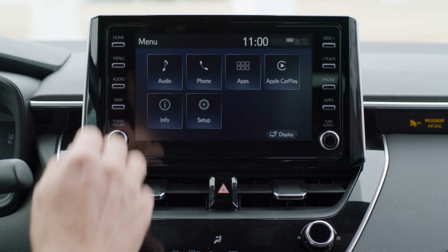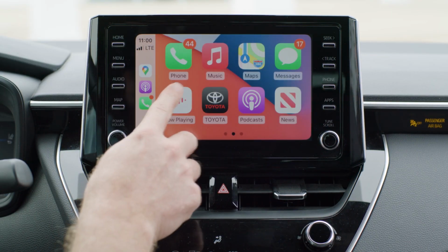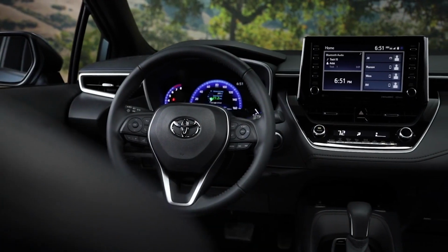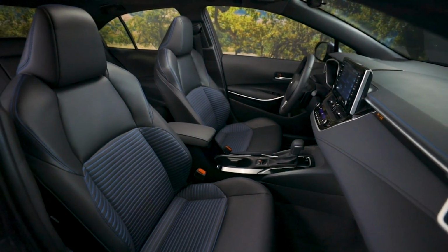The base Corolla comes standard with this 7-inch touchscreen and Apple CarPlay. But there is no Android Auto on 2020 models, so if you need that, look for a 2021. Frankly, I would recommend trying to find an XLE or XSE trim level. Those have some nicer amenities like faux leather seats and an upgraded 8-inch touchscreen, just to make your experience a little nicer. Now, let's check out the Elantra.